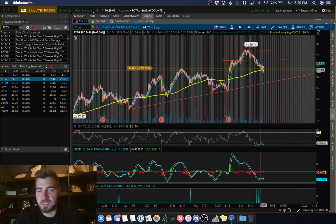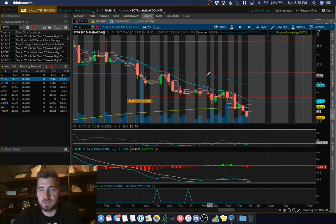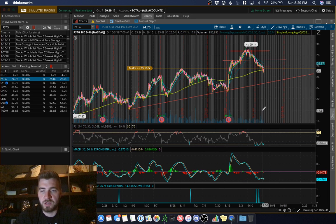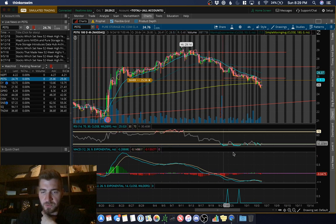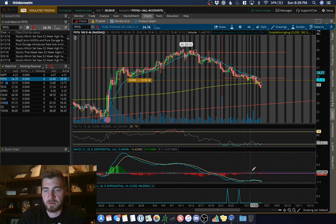It did take a bit of a sell off there, but you can see it approaching the SMA line right here, 180 SMA. It's definitely oversold on the RSI. The MACD is not really showing us much of a signal yet. We had a couple of buy signals here where it tried, right here, tried, and then just continued to consolidate.